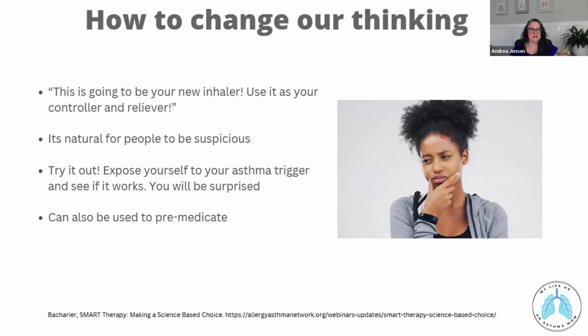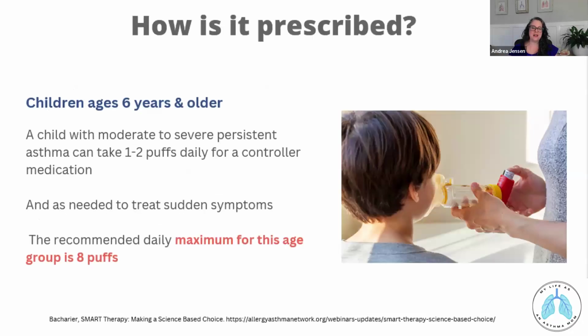Naturally, people are going to be suspicious. I was as well. I actually tried it out. I was exposed to something that set off my trigger. I tried it out using the formoterol and budesonide. It worked. It actually worked. And you can also use it to pre-medicate. So if you're going to visit Aunt Gina with her 16 cats, or you're going to a friend's house and they're a smoker, whatever it is, you need to pre-medicate, you can use it for that as well. So how's it prescribed?